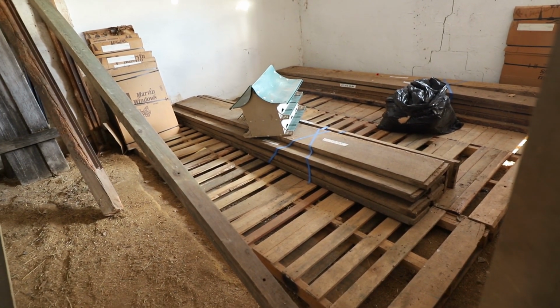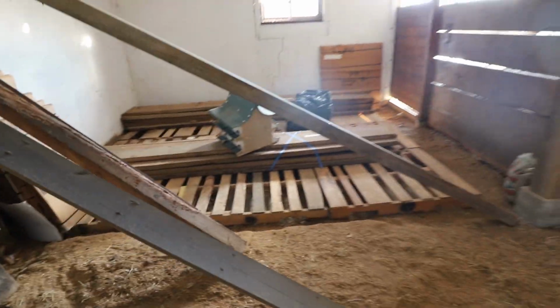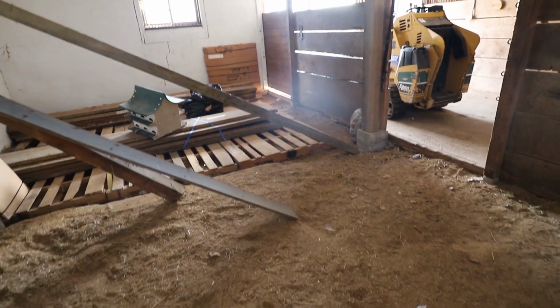I got some pallets. There you go, Paul Jackman. Free pallets.